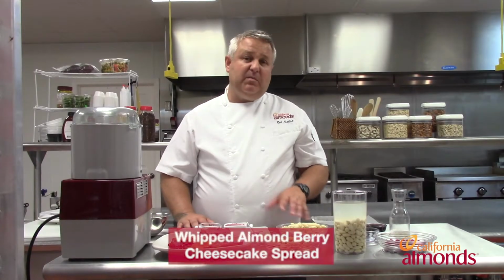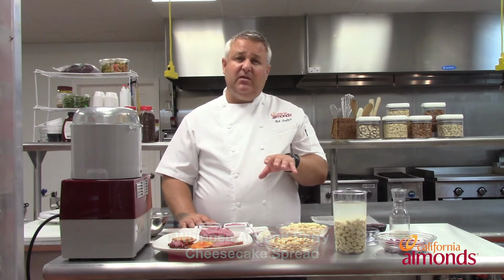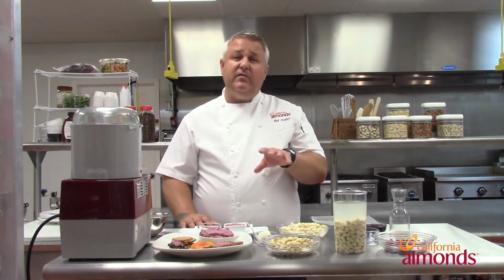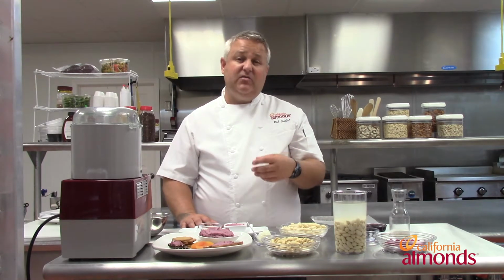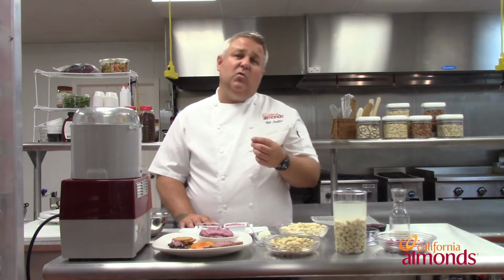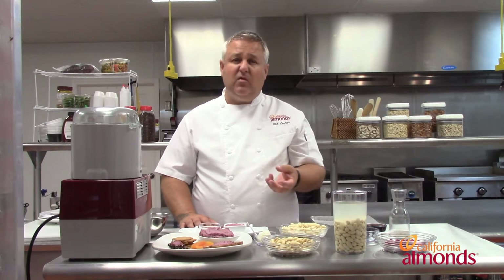We'd like to show you how to prepare the whipped almond berry cheesecake spread. But first we wanted to share the inspiration behind the recipe. So we've been seeing steady growth of almond butter and beautiful innovation with almond cheese and almost hummus type offerings. And according to Innova Market Insights Global New Products Report, spreads using almonds had increased almost 26% in 2019. So that led us to think, what were the next areas of exploration for that smooth, spreadable almond formats?